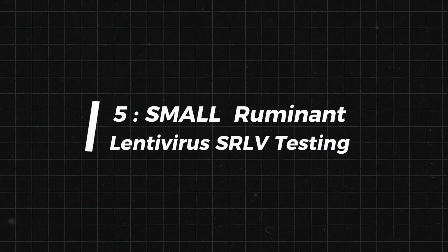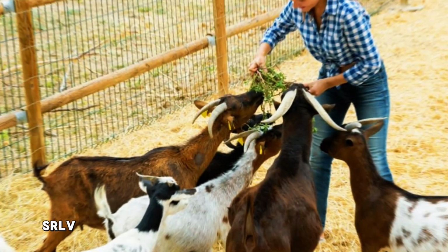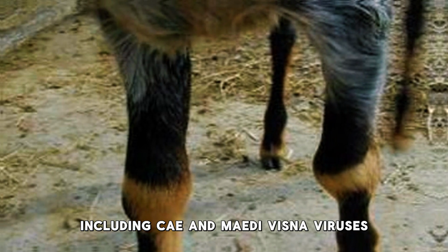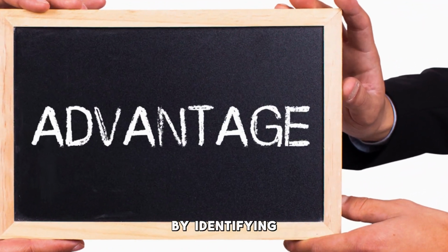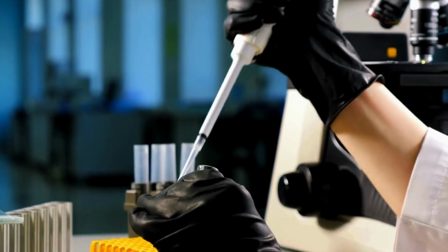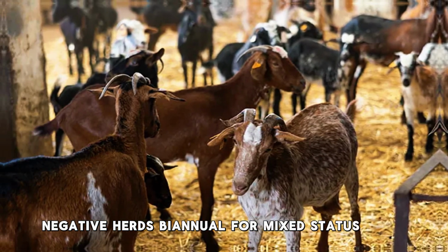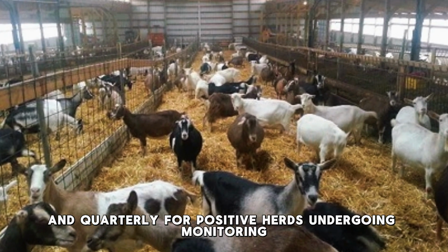5. Small ruminant lentivirus, SRLV. SRLV testing detects multiple lentivirus strains, including CAE and Maedi-visna viruses. PCR testing offers the advantage of early detection by identifying viral DNA before antibody production begins. Testing frequency should be annual for CAE-negative herds, biannual for mixed status herds, and quarterly for positive herds undergoing monitoring.